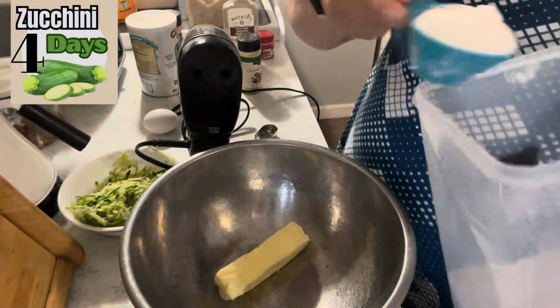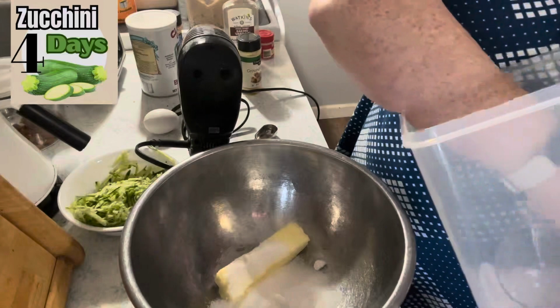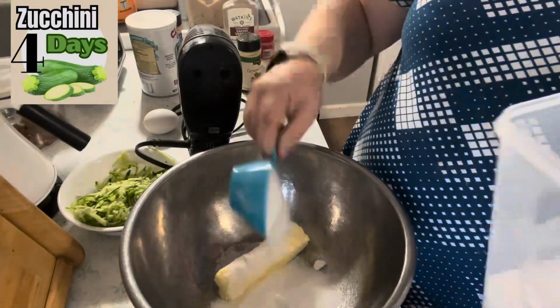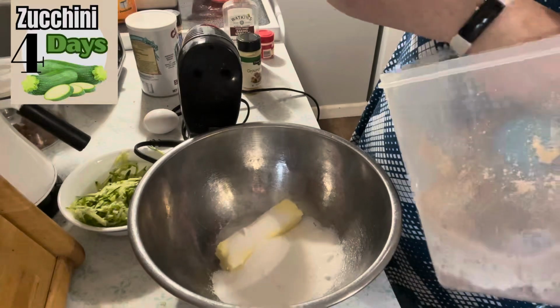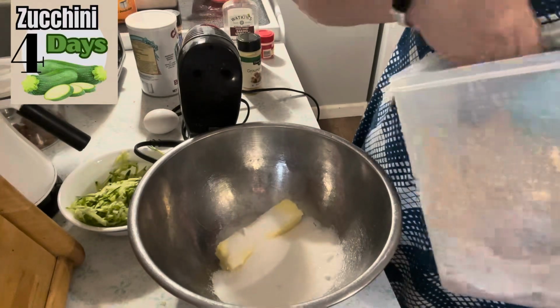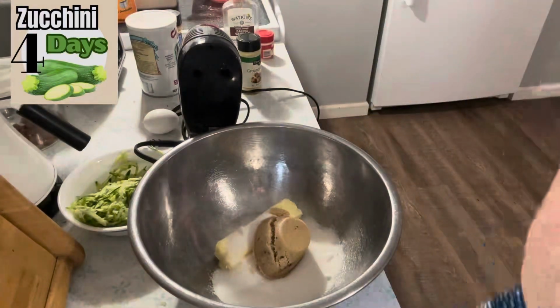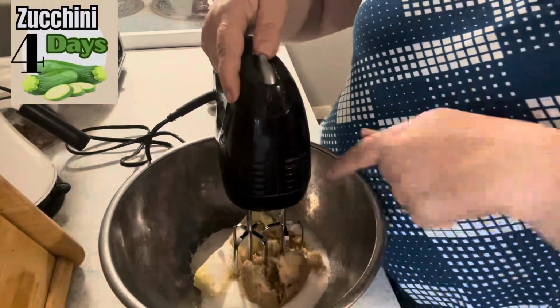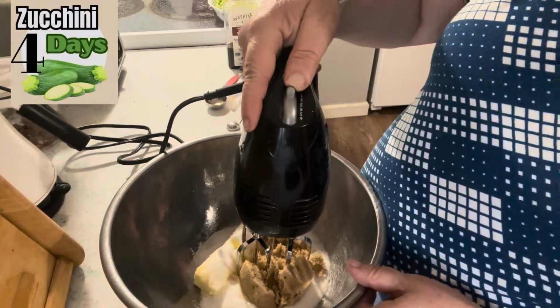So this is a 1/3 measuring cup, so we need 2 of the white sugar and 1 of brown sugar. And I'm going to pack it in there. Now we're going to cream this all together, get it so it's nice and fluffy.